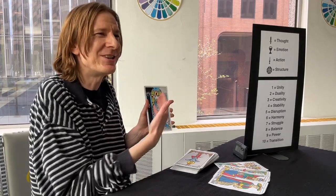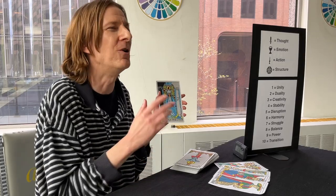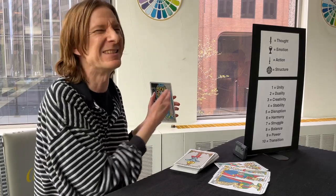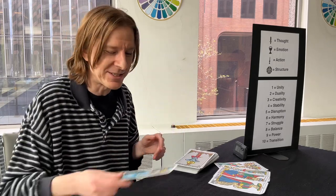But she's the gatekeeper. Only if you're worthy do you get to read her scroll. Only if you're worthy does she let you peek and see that all is one. You know, this is going to blow our minds. So the dualities are there.